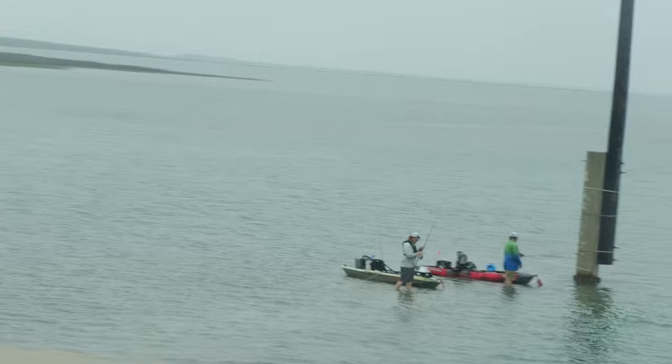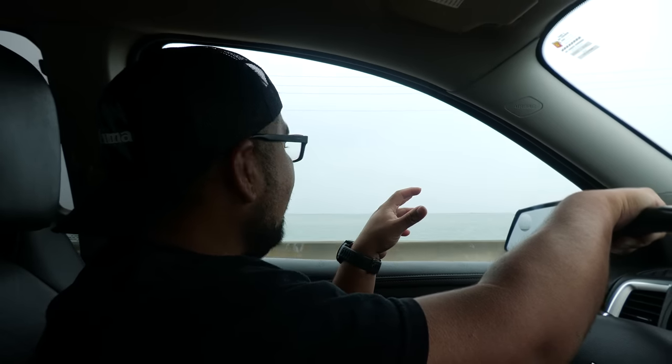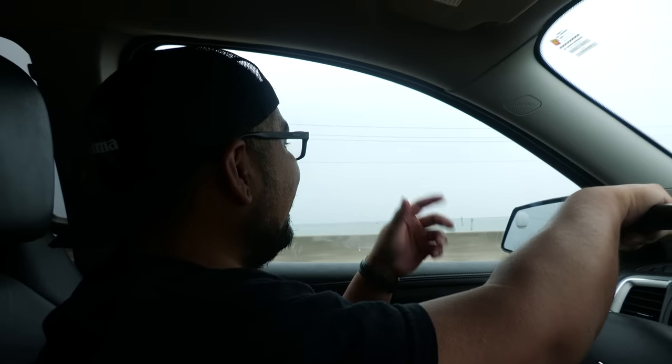So we're over here by Aransas Pass, and I wanna point out that the water here is so nice. Look at that. This is the bay right here, Aransas Pass, the bay area. Look, the water is green. This is what the water in Galveston looks like on a clean day right here. But you get it like one week out of the entire year. That's crazy. Look at how beautiful it is.